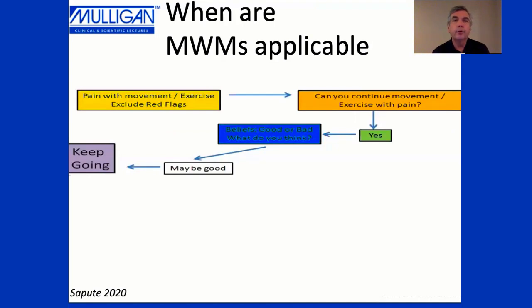Now, we're going to go through this flowchart, and I first of all want to thank Kiran Sapute from India, one of our great Mulligan teachers there, for first of all putting this together, and then secondly, allowing me to share it with you. So let's work our way through this. We start off there in that yellow box. So the patient has a pain with movement or exercise, and we've excluded our red flags. We've done our appropriate medical screening.